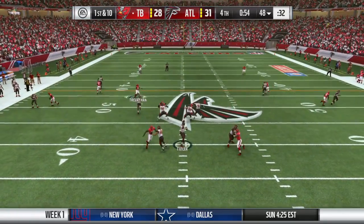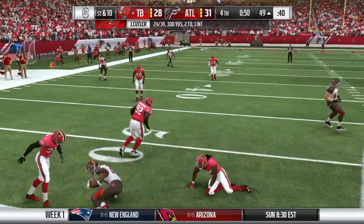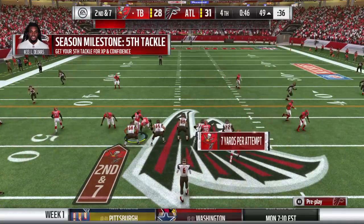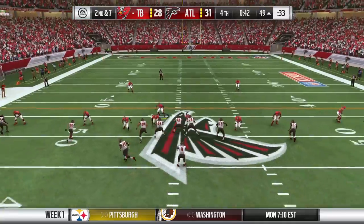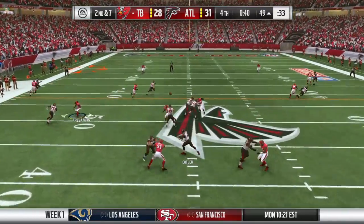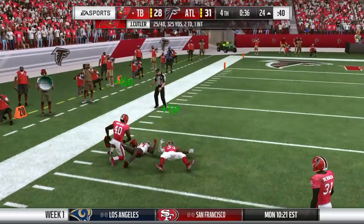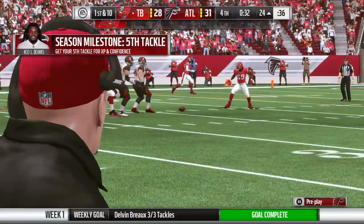He's back to throw. Finding his safety valve here. That's complete. And he'll get it into enemy territory just across midfield at the 49. Looking to speed things up here, going with some tempo. I know most of the time when the ball's in the air, you're thinking wide receiver, tight end, but running backs, they can be a big part of any passing offense nowadays. A really nice gain of 25 yards.